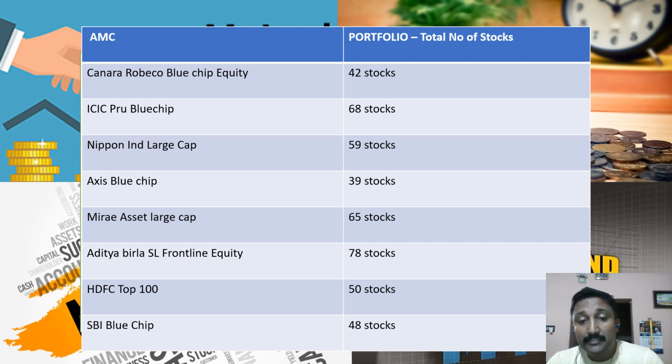Mirae Asset Large Cap has 65 stocks. Aditya Birla Frontline Equity has 78 stocks. HDFC Top 100 has 50 stocks, and SBI's Blue Chip Fund has 48 stocks. So these are the stocks which each fund holds in its portfolio, where they have invested. Here you can find that Aditya Birla Frontline Equity has the largest portfolio with 78 stocks, followed by ICICI Pru Blue Chip with 68 stocks, and Mirae Asset Large Cap with 65 stocks.